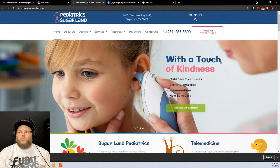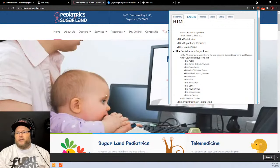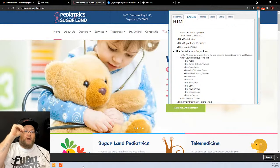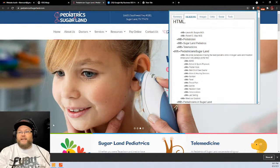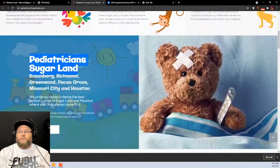But what we want is we want this not to be moving. I really could care less about slideshows. I want it to be a stagnant image with an H1 header that's going to tell me that you're a pediatrician in Sugarland. Right now you have an H1 header, it's Pediatric Sugarland, but it is down further, below the fold. I want the text I'm trying to rank for to be above the fold, or what I can see in my line of vision in this area right here. So right now, the only thing I see in my line of vision is not one single H1 header. You have H3 headers, you got H2 headers, and your H1 header is down here, right? That's your H1 header, and it's below the fold. I would fix that up.